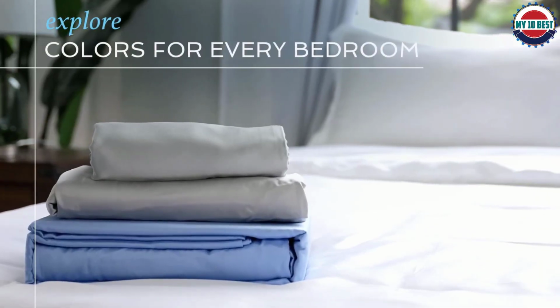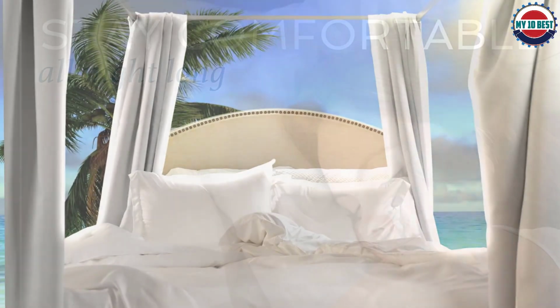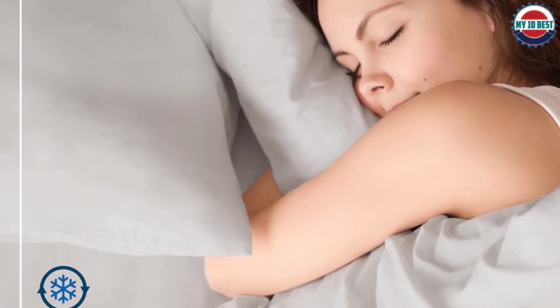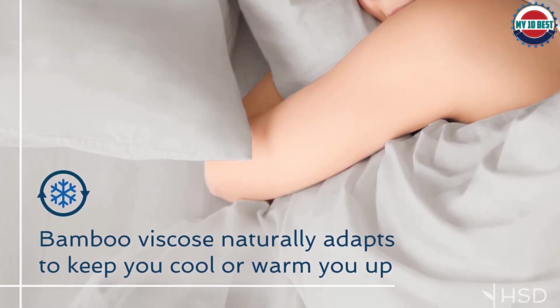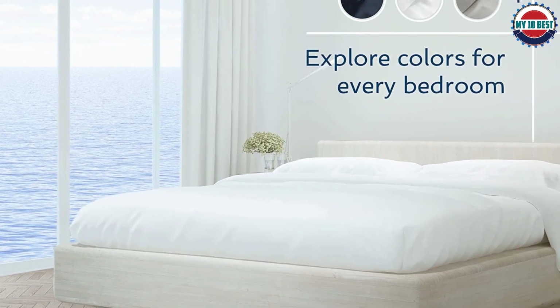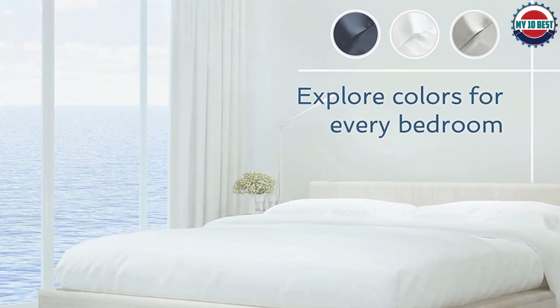Each set has deep pockets fitted with all-around elastic that accommodates mattresses up to 15 inches thick. Moreover, the bamboo fabric doesn't pill like some fabrics. They come in twin, twin XL, full, queen, king, and California king sizes in 15 colors. The set includes 2 pillowcases, a top sheet, and a bottom sheet.